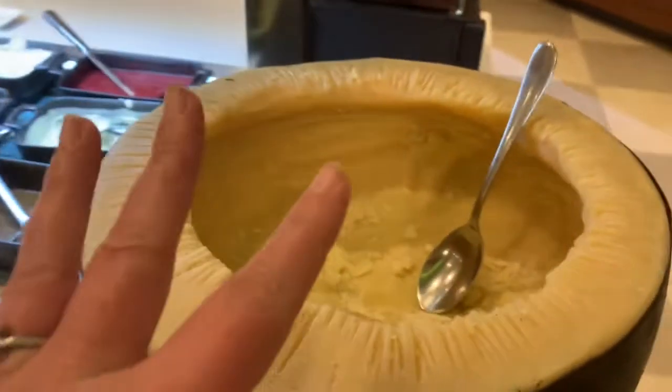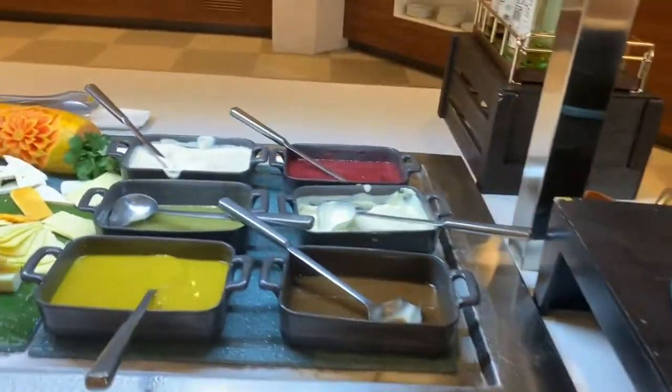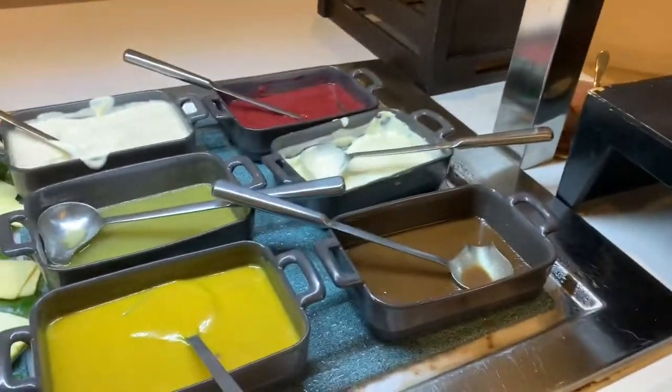By the way, if you're ever in Aruba, there's a place that cooks your spaghetti right inside one of these. You have to try it. Look at my other videos for that. You'll see it. It's to die for.